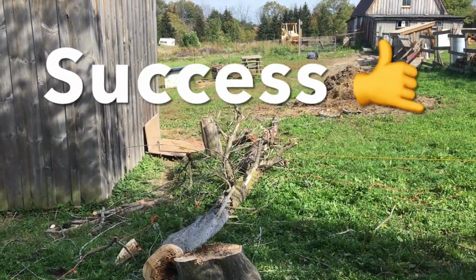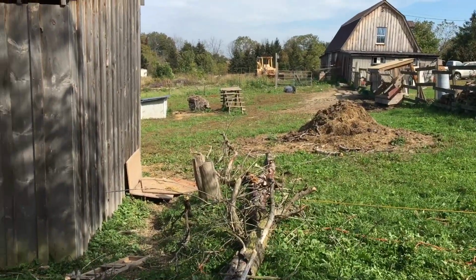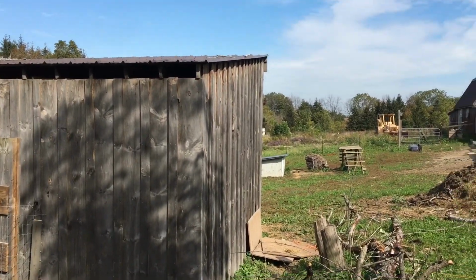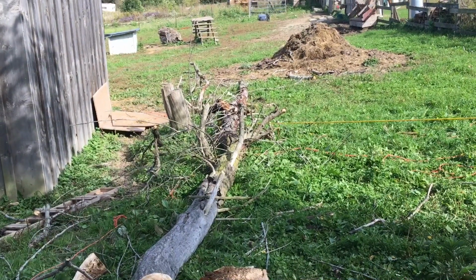So we threw another rope up in there and put a little angle going back over that way just a little bit to pull it away from the shelter, and it landed exactly where we wanted to. So far so good. 2 out of 3.